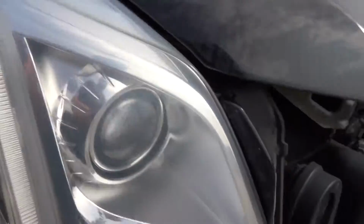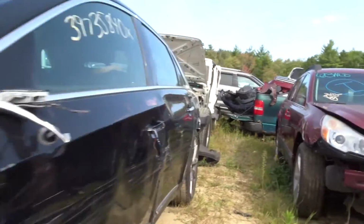Right knee is complete. Control arm, spindle, strut. Right headlamp in great shape. That's clean. Let's take a look at the inside here. Trim's in good shape. Looks good. Black interior here. Master for windows, mirrors, locks. Good shape.